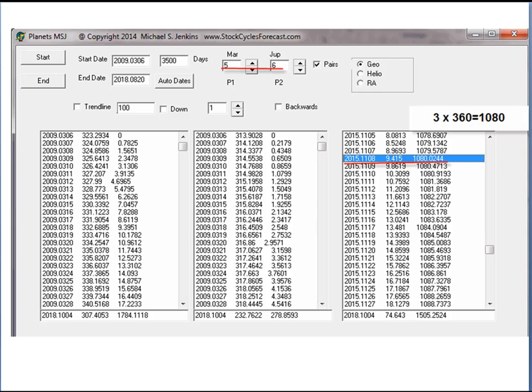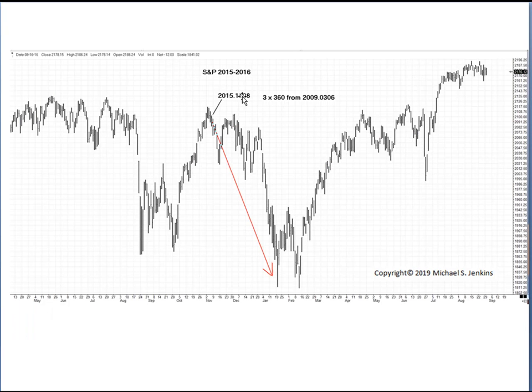Well, what was that? Do you recall? Well, here's 11/8/2015. It's just like one day after the big top. And if you look at this in terms of history, from this point, that was a pretty good indication that there was a major trend coming up.